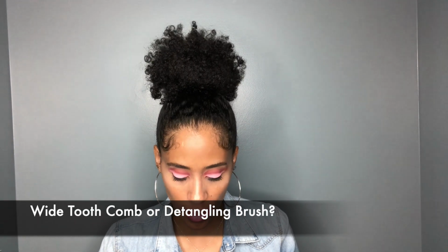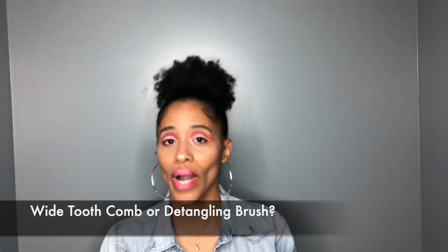Wide tooth comb or detangling brush? Wide tooth comb. I've had several detangling brushes and I like the wide tooth comb. I feel like it just does the job, and if I want to make sure all the tangles are out, then I go over it with my wet detangler. The wet detangler works fine, but I love the wide tooth comb.